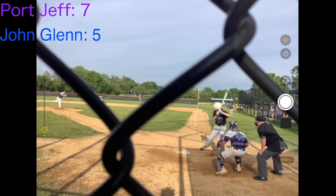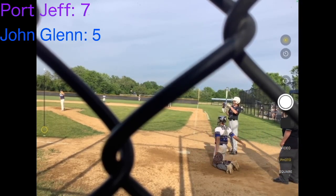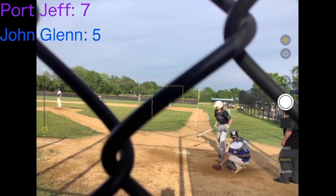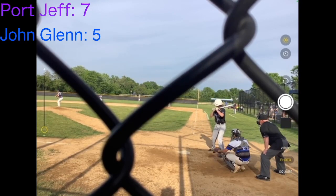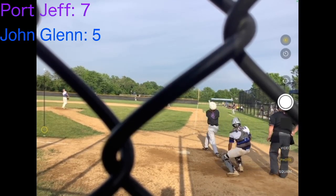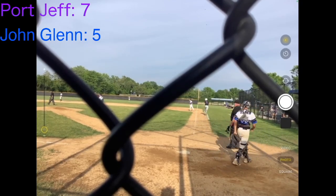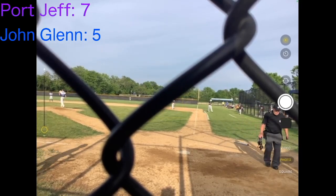So now with Yost up. That pitch could be low and outside for a ball. A runner in scoring position. That one's going to be popped way up. Looks like it's going to be caught by the shortstop for the second out of the inning.